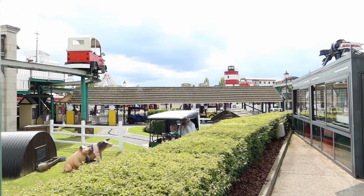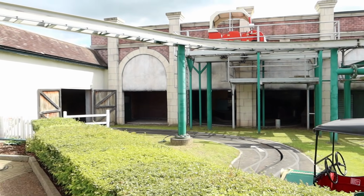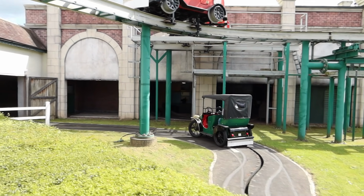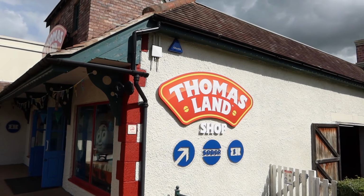Look at the Soda Classic cars coming past just down there too. And yeah, we're going to make our way now into the shop. That's the thing with this area, you've got all the nice interactions between the rides, which is great. It's been nice to take you around for a full tour and show you it. And we've still got some more bits coming up after the Thomasland shop just over here.